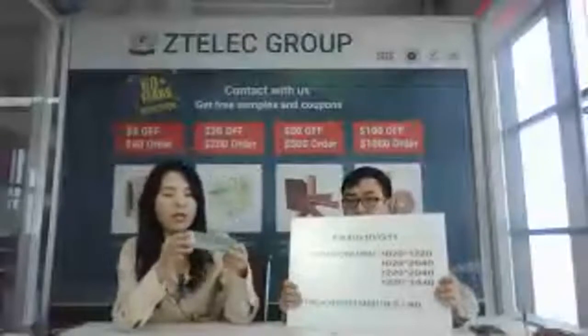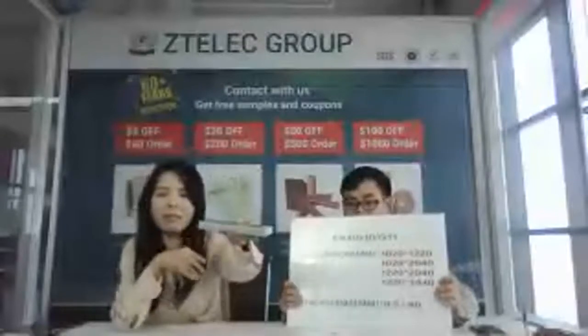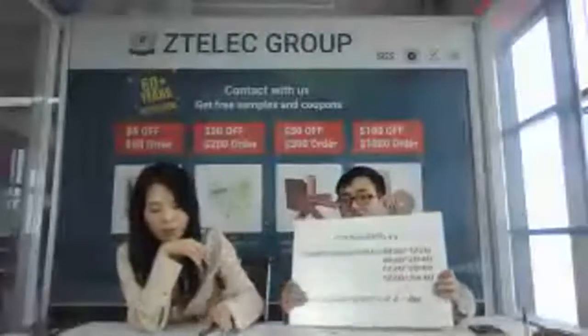Okay, next, let's see the next sheet. Can you tell if this is FR4 or G10? Definitely. Okay, this G10 fiberglass sheet is green and the thickness is 16. You can look clearly at the side. There's no layer you can see. It is very smooth.